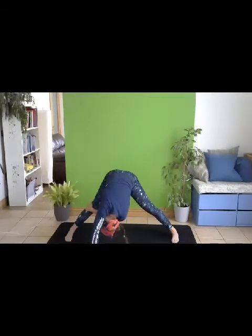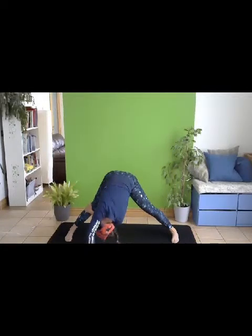And play with it here, so opening in the chest. So maybe you'll reach the right arm further forward. Maybe you'll bend that left elbow, gently pulling, so you're drawing underneath the right arm. One more deep, expansive breath here. And exhale.